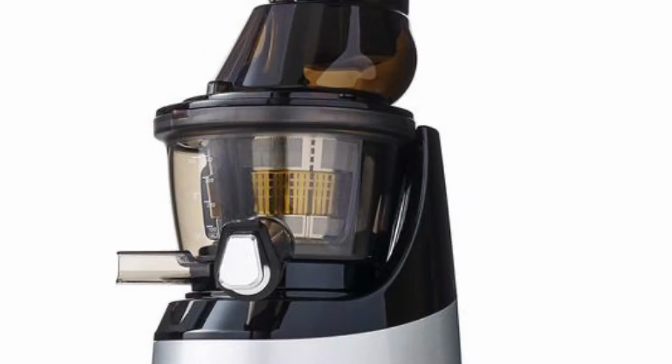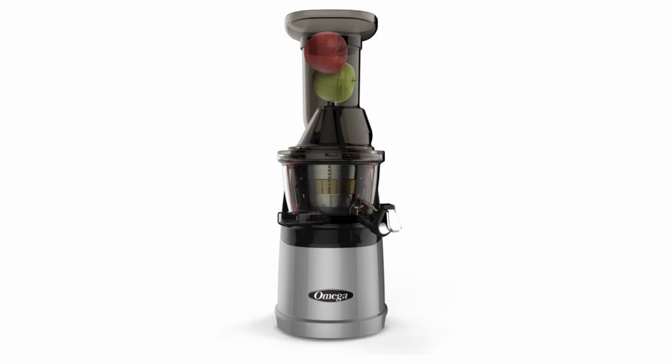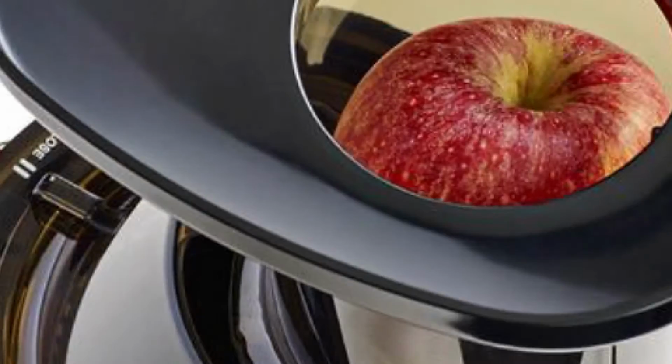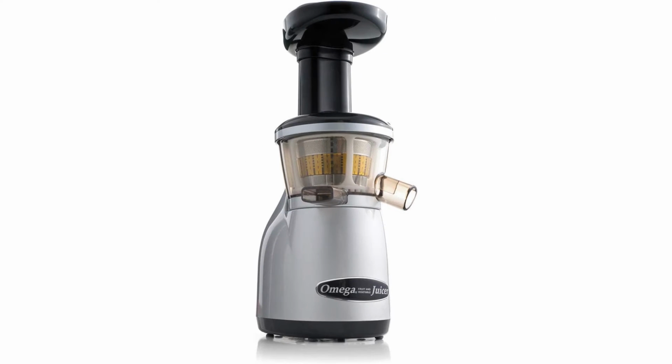Dual stage juicer. First, juice is extracted by crushing the fruit or vegetable. Then, before the pulp is ejected, the pulp is squeezed during the second press stage. This results in a higher yield of juice and a very dry pulp. Economical. Since the juicer is so efficient and productive, you'll get the greatest amount of nutrient-rich juice from the least amount of fruits, vegetables, leafy greens.